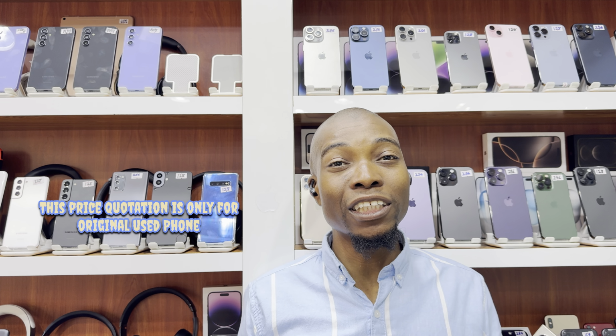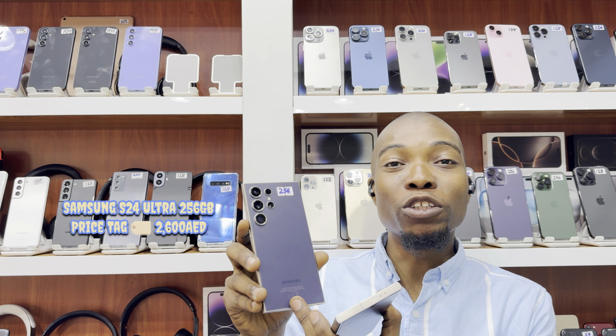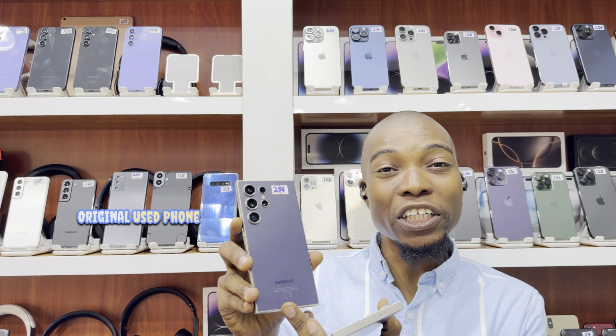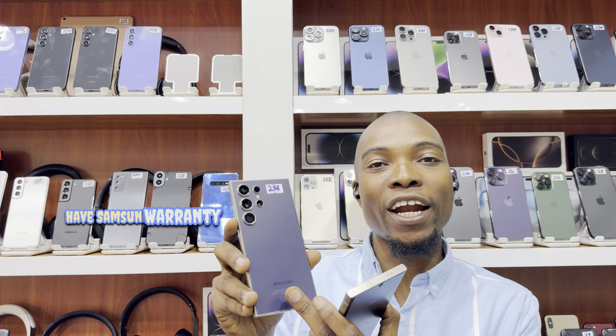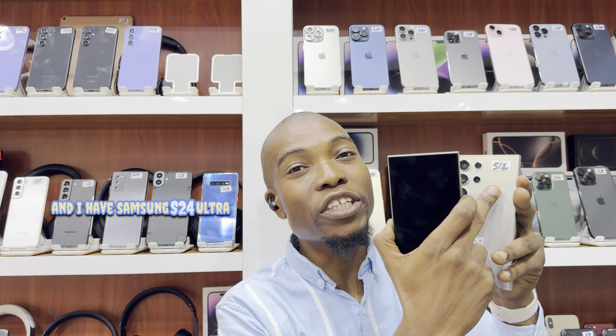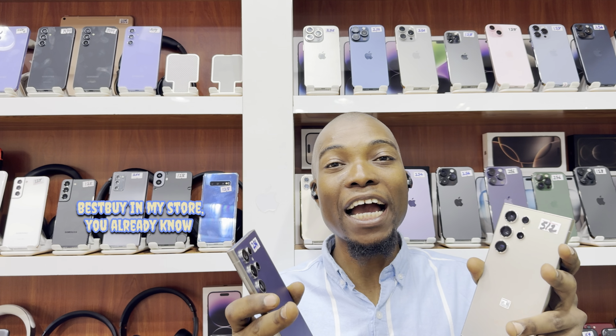This price quotation is only for original used phones. S24 Ultra with 256 GB, 2,600, with two SIM, original used phone. I have Samsung warranty, and I have Samsung S24 Ultra with 512 GB, never used, just open box, 3,150 dirhams. Best buy in my store.